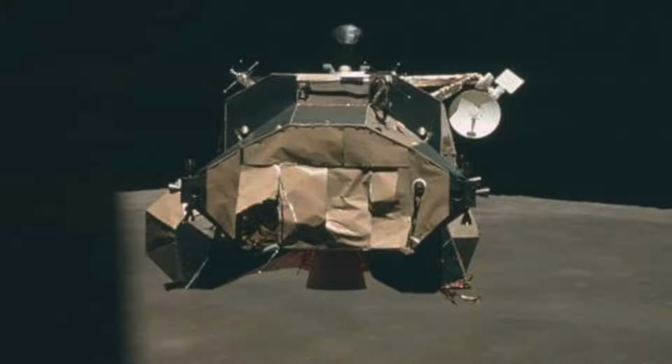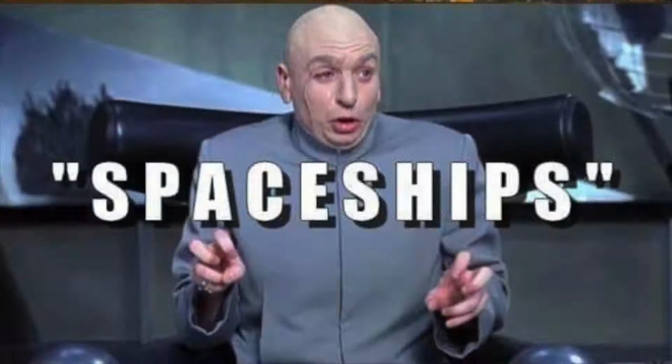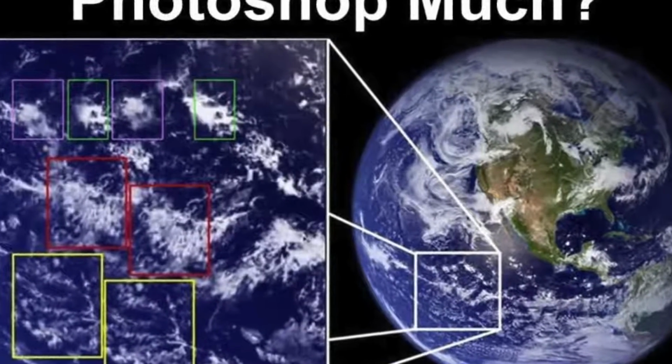Didn't look realistic. It looks kind of flat. There's artistry to creating the world. It is Photoshopped, but it has to be.